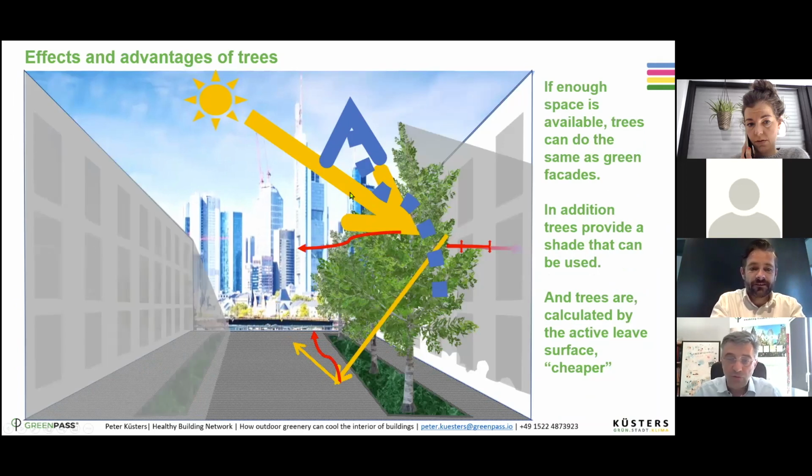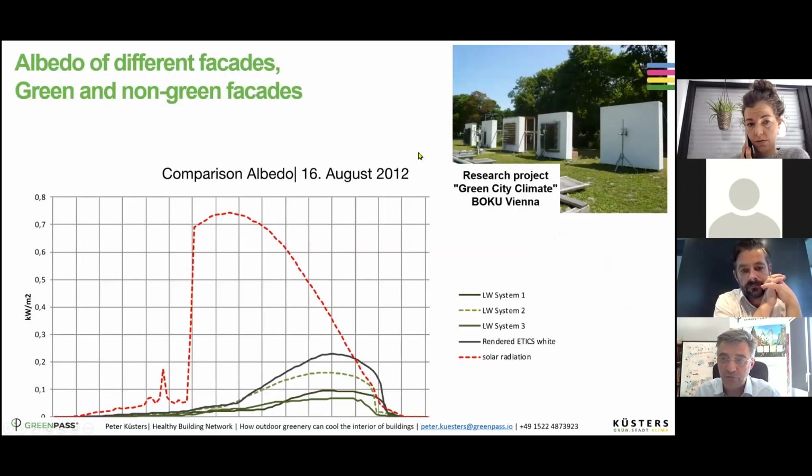With a green facade, most of the energy is converted into vaporization, into cooling. Trees can do the same, more or less, but again, the question is, do we have enough space for the trees? The trees are usually the cheapest way because they have a wider leaf area, much more leaves, more space to vaporize water, but as I said, it's not always possible.